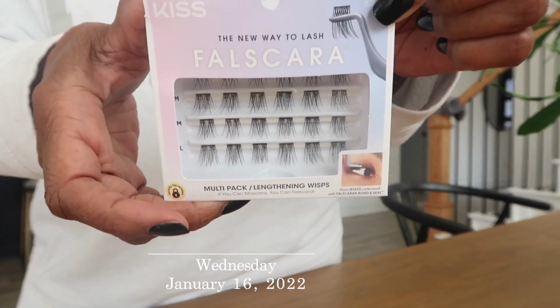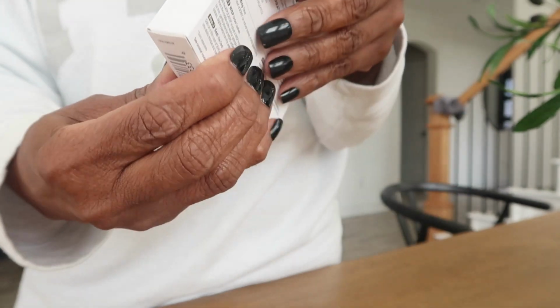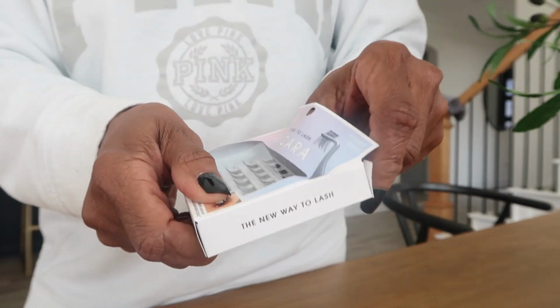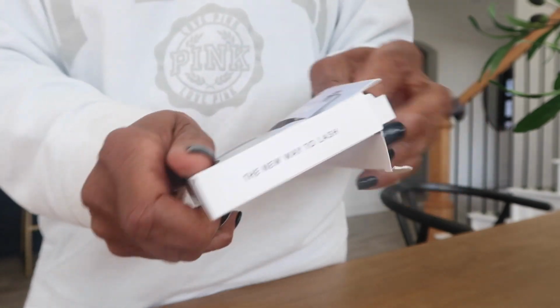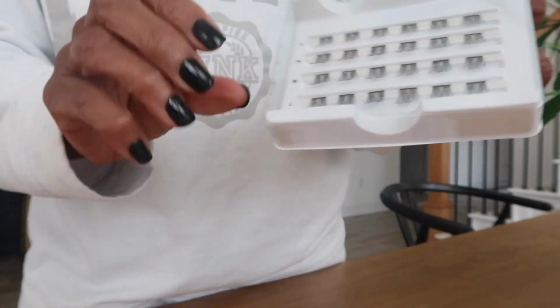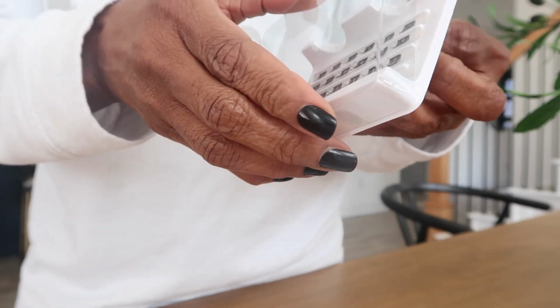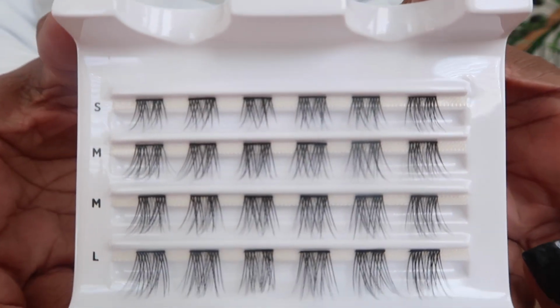Okay, I want to show you a close-up of these eyelashes. Let's take them out here. I have to hurry because I have to pick up the kiddos pretty soon. Alright, can you guys see a closer view of these eyelashes?